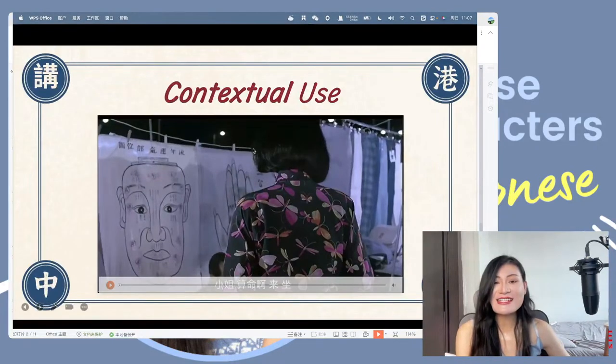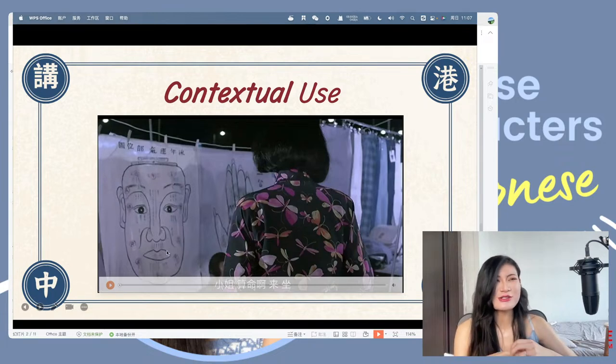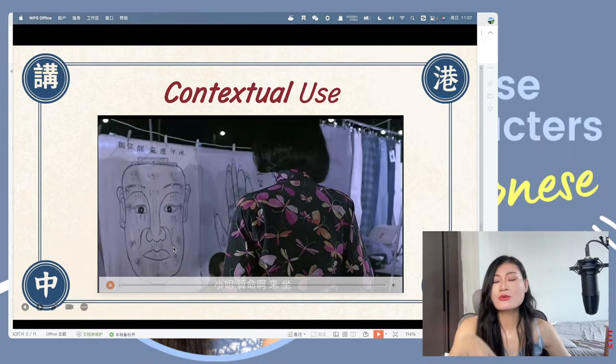Okay, so now let's watch this one. Right now, this woman, Anita Mui, was looking at this picture. We'll find that she's looking for some feng shui, not tai feng shui, it's like shun man. She wants to go to a Chinese fortune teller. She wants to ask for that. So let's listen to that.